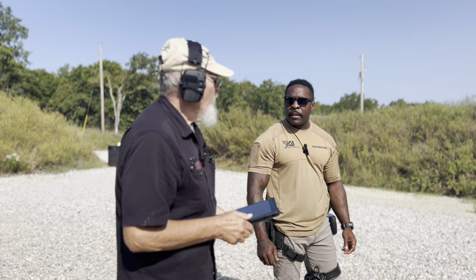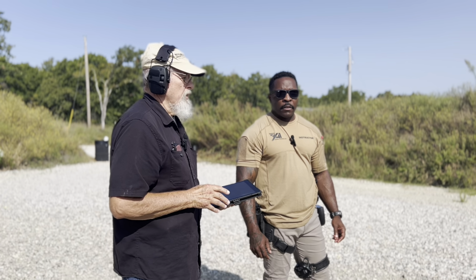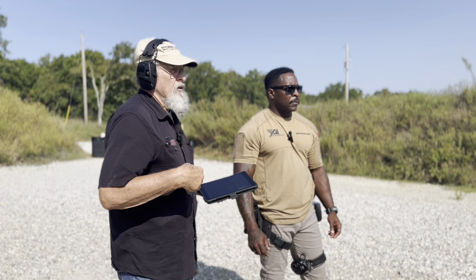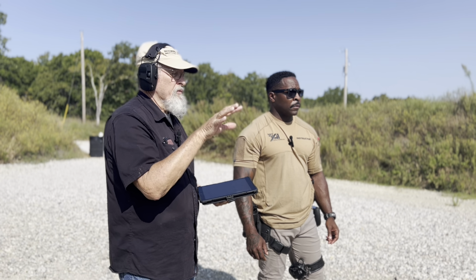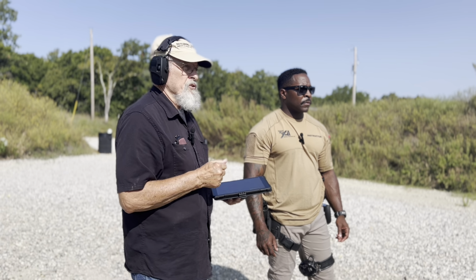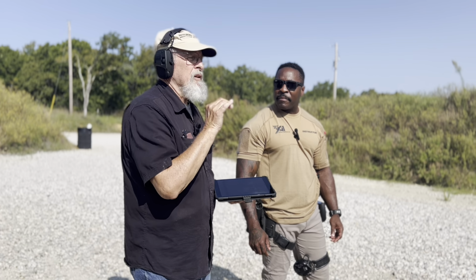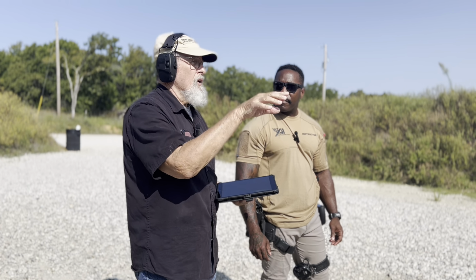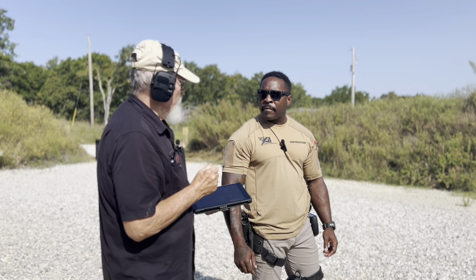What do we got here? Okay, this is a scenario drill. In the bay, there's something going on. You walk up, and all of a sudden, there's 3 dudes out here that you have to interact with. These guys have guns, but they're not actually shooting at you. What will happen? You have to interact and solve the problem of shooting each target, each subject when it presents itself.